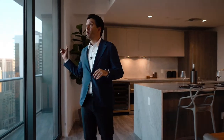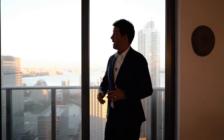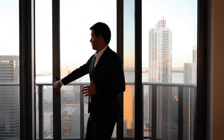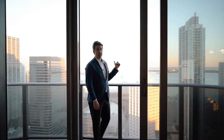All right, so coming off the kitchen, the nice part about this unit is these 10-foot ceilings. You have floor-to-ceiling glass all around the entire unit, and this is hurricane impact. This is like bulletproof, guys. These new buildings, by code, have to have hurricane impact windows. And the doors are stunning. You have beautiful views of Fisher Island and South Beach with an amazing sunrise. I'll show you that later.